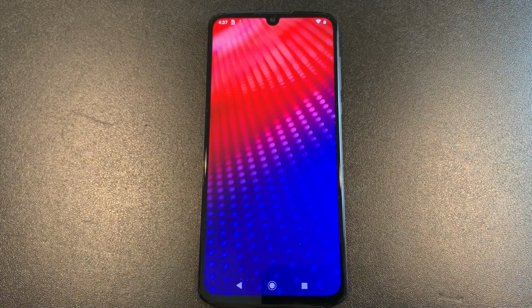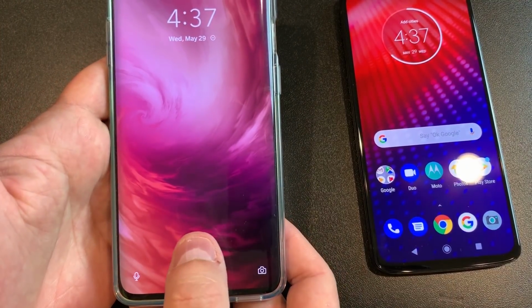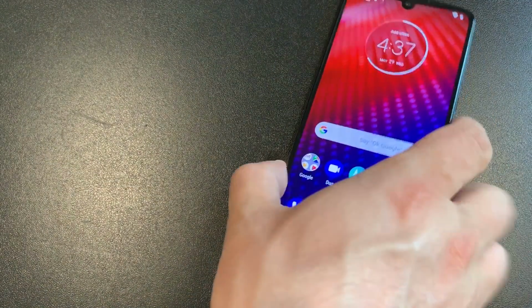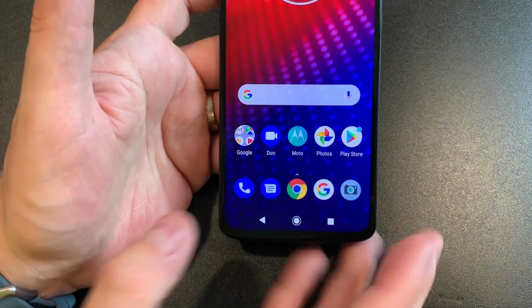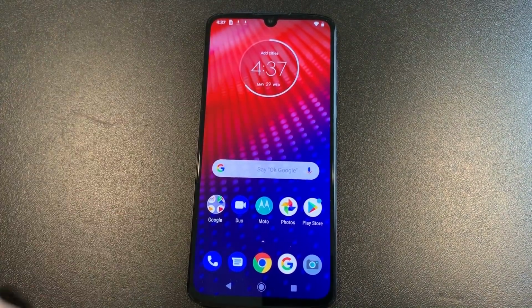All right, we're in. Now, if we look, this is the OnePlus 7 Pro. I'm in. I just copied my account over. So that was quick. Let's see if this can do the same. All right. And it's not quite as fast, but it was accurate. It didn't take multiple tries, so I'm pretty satisfied with that.